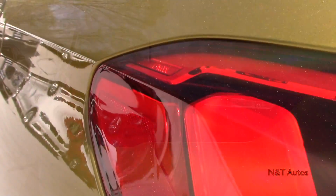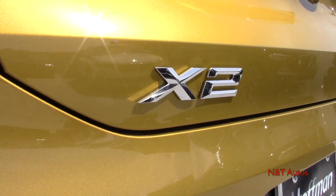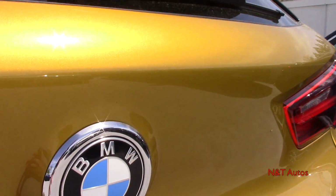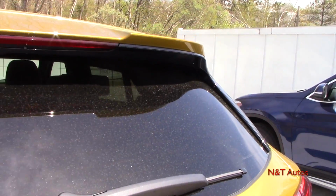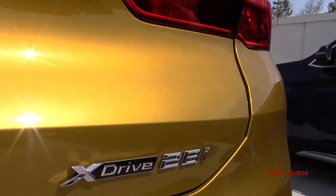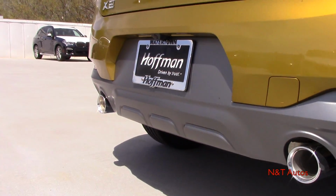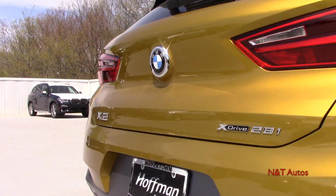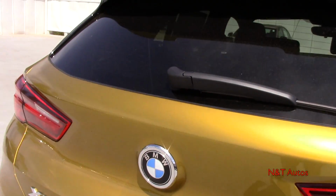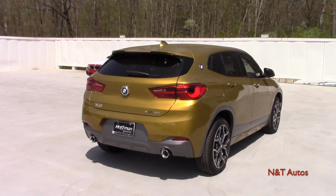Back here again, full LED tail lamps, looking really good. As far as badging back here, we have the nice X2 badging, the BMW badge, which also double functions as the trunk release. Ooh, I will get to show you that in just a little bit. And we also have our powertrain badging, so the xDrive28i. We have nice chrome exhaust tips back here too, and more of the gray accents. And you could see our backup camera right above the license plate. That pretty much does it for the exterior.